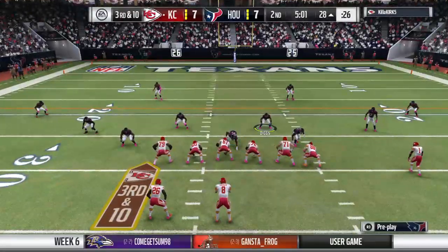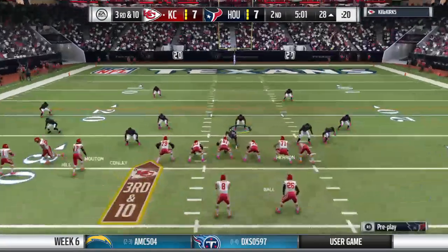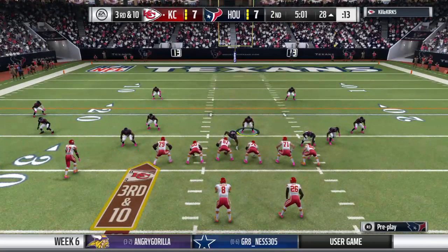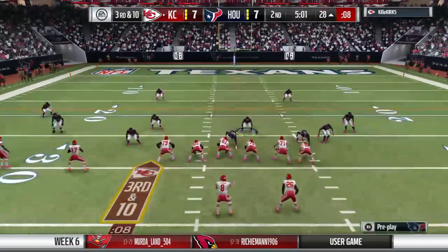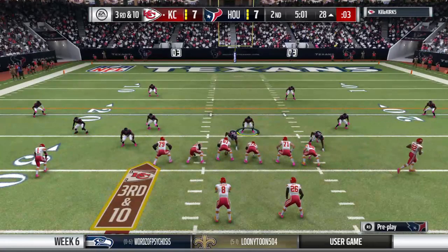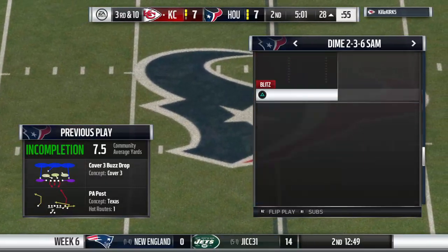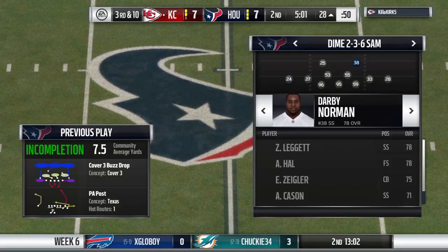And it looks like we've got a dime set here defensively. 6 DBs in the game. Now a whistle, and I think a penalty here for a delay. No, they're going to say timeout. They did get the timeout in time. They'll have 2 remaining as we step aside here in this second quarter.